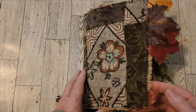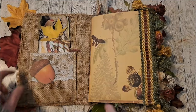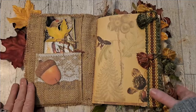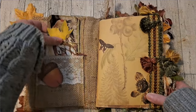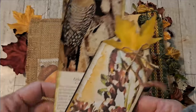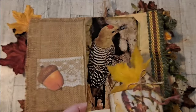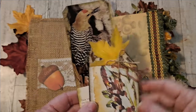So let's look inside. Okay, so inside I have burlap. I added this burlap pocket, and it's burlap on the back too. Added this acorn, and I'm using some digitals from Anton, I believe his name is. Just a few in here. The next journal I'll be using more and more of his ephemera or digitals.